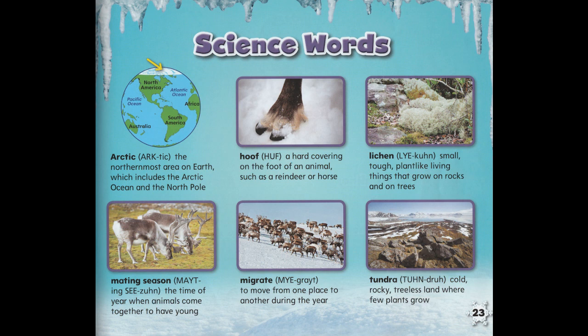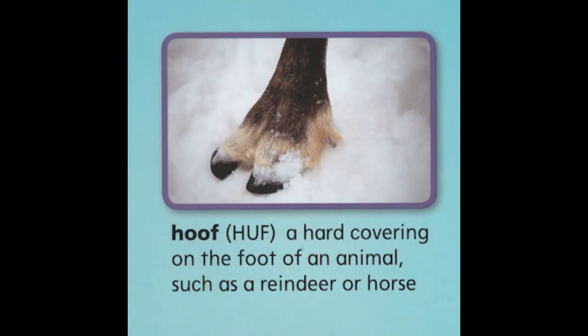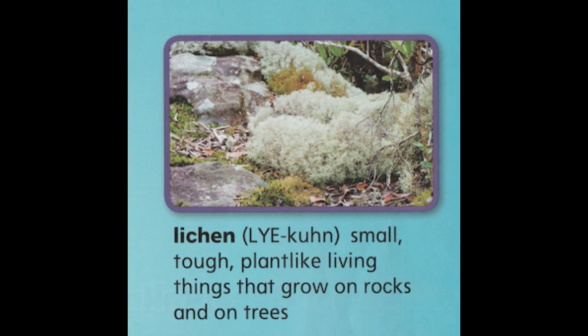Science words. Arctic, the northernmost area on Earth, which includes the Arctic Ocean and the North Pole. Hoof, a hard covering on the foot of an animal, such as a reindeer or horse. Lichen, small, tough, plant-like living things that grow on rocks and on trees.